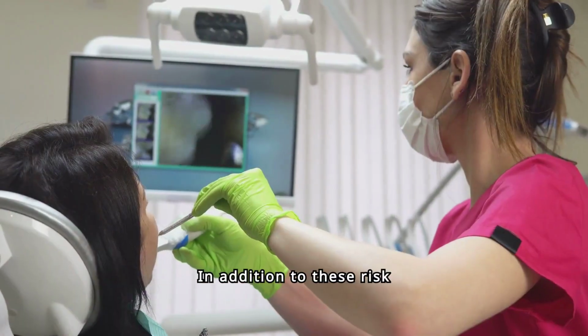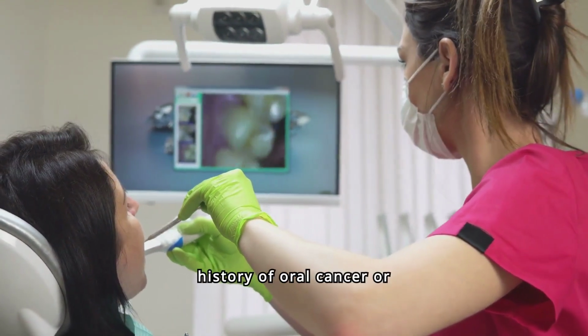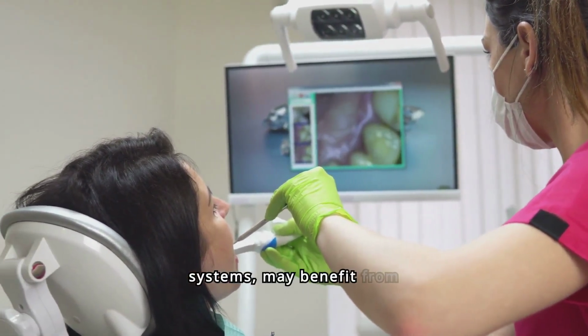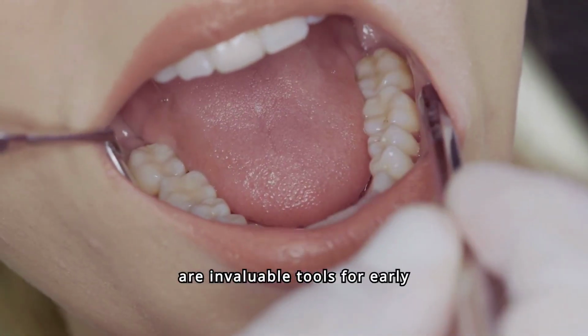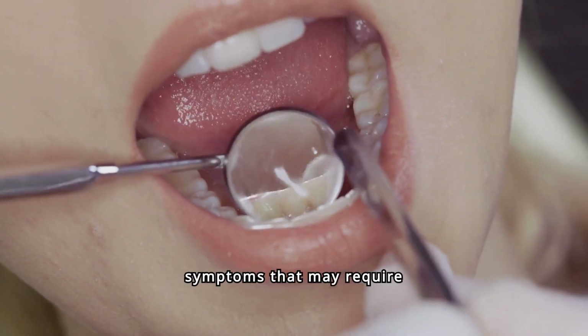In addition to these risk factors, individuals with a personal or family history of oral cancer or precancerous lesions, as well as those with weakened immune systems, may benefit from regular oral cancer screenings as part of their preventive care. While oral cancer screenings are invaluable tools for early detection, it's also important to be vigilant for signs and symptoms that may require further evaluation.